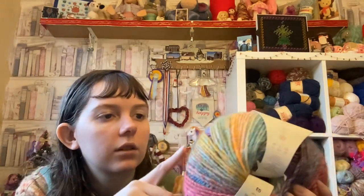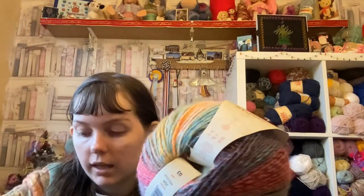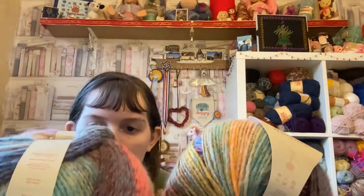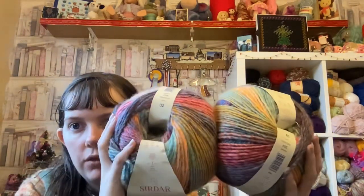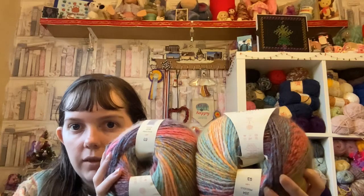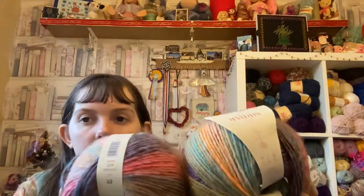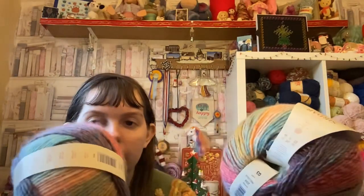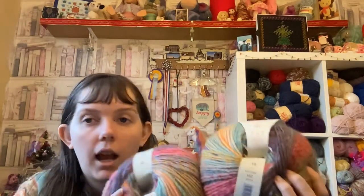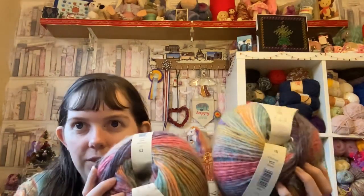So there's pinks, greens, yellows, blues, orange. It's really pretty. And I was actually there twice. And I ended up picking up a second ball of the exact same colour just because I really liked it. So now I have 400 grams of this, so I can make quite a few things with that. I haven't a clue what to make with it yet. I have so many ideas in mind though. It would make a beautiful shawl or a cardigan or a top or a hat and scarf and even a mitten set. I am just full of ideas. I don't know yet.